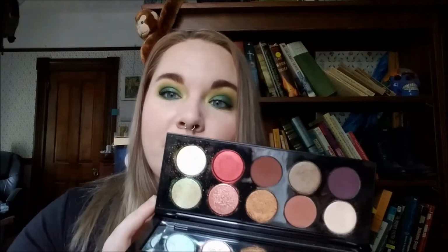VR Fire Opal might be my favorite shade from this palette, and for good reason. It's so pretty and so smooth. It's very much still glitter, but it lays down really nicely. It packs a nice punch. It's got that base shade. It's got a really strong flash.